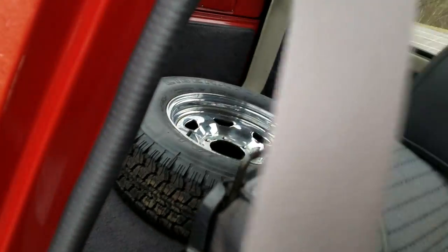Fold down seat works. I'm not going to pull the bottom cushion up because we've already seen the... come on, that seat belt doesn't want to let go. All right, sorry about all that.